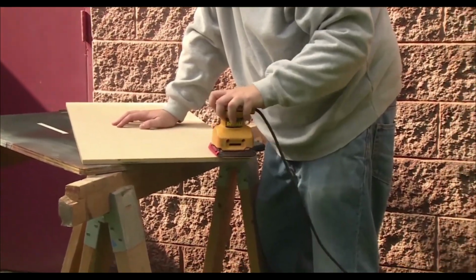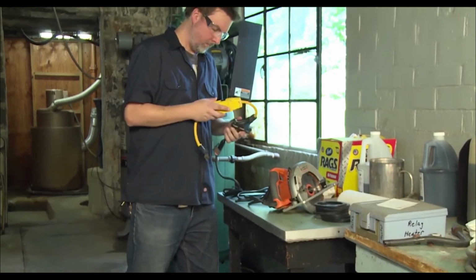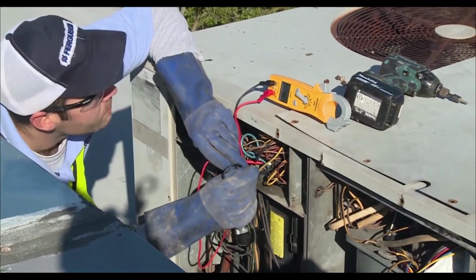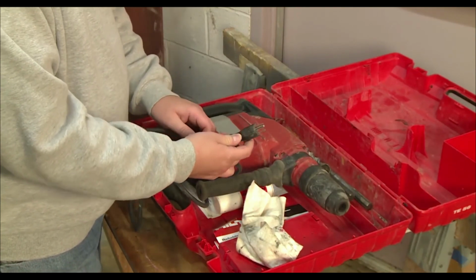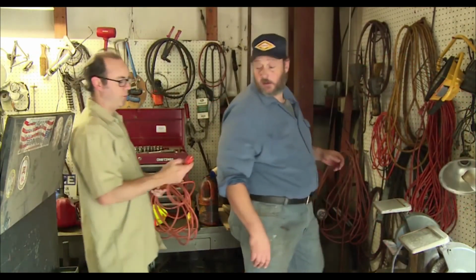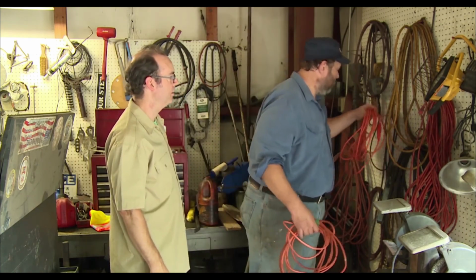As we've seen, electricity can be a good source of power, but to work with it safely, we need to take some precautions. Let's review. Understanding how electricity works can help us to avoid its hazards. Always inspect electrical equipment for wear and damage before using it, and make sure that it's properly grounded. If you find problems with extension cords or electrical tools or equipment, don't use it. Have it repaired or replaced.